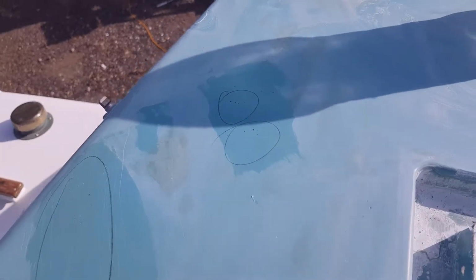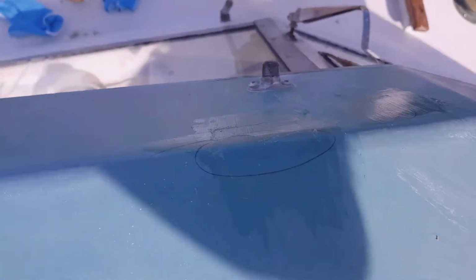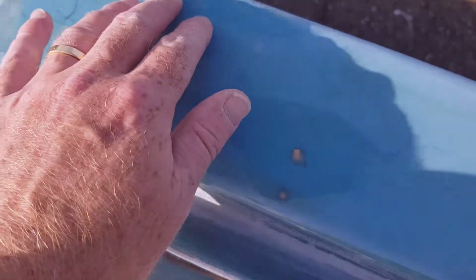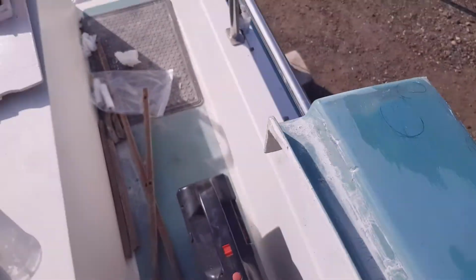So I knocked back what I did yesterday, but there were still some low spots and bits and bobs that needed doing, so I've marked those up and put some more resin down over here, a bit more build up on this corner, but that's going very nicely. The shallow bits have set up, deeper bits still a little bit tacky, but it won't take too much longer.